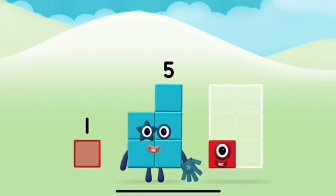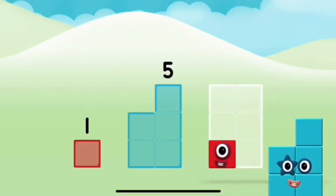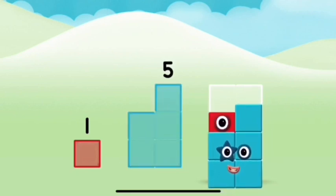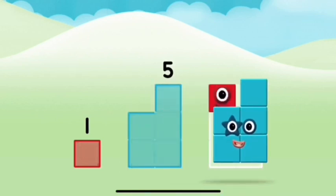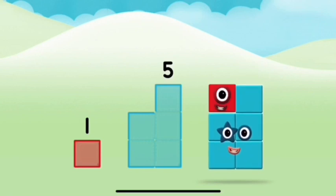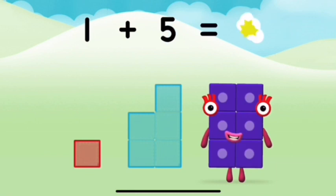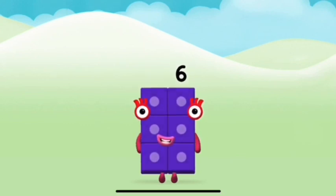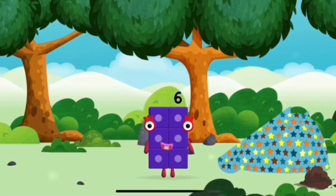One, five. One plus five equals six. Super! You made number block six. You made a new number block.